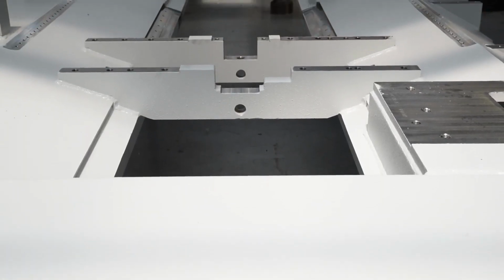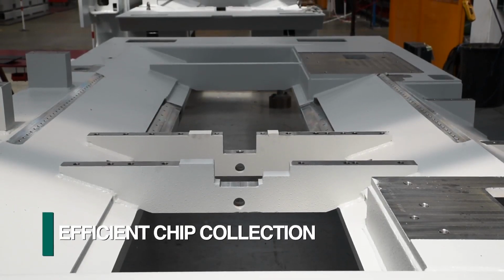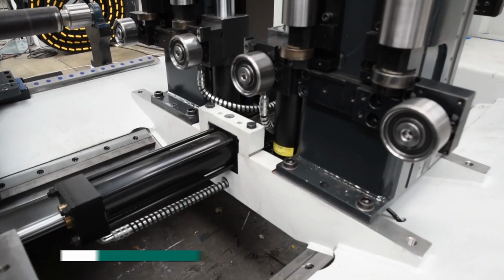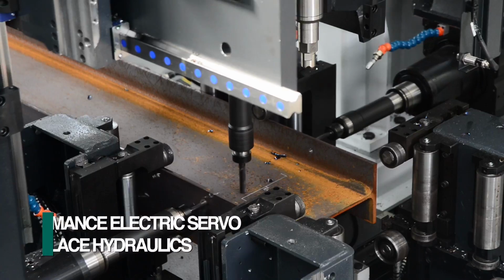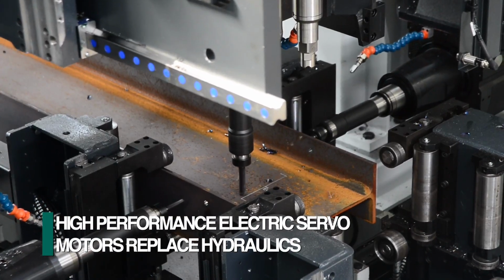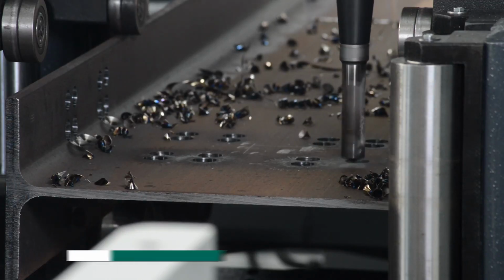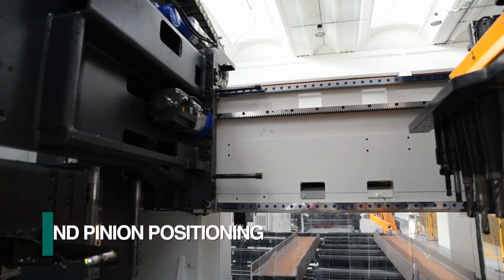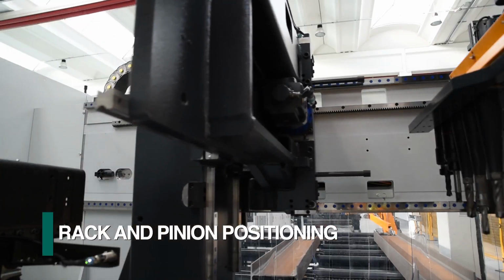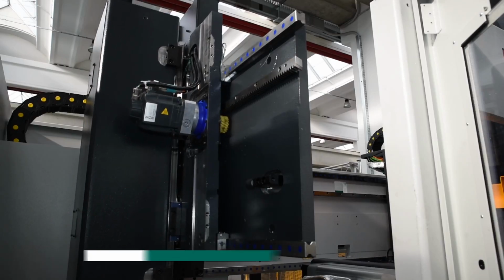Starting from the bottom up, the base is uncluttered and angled like a funnel to direct the flow of drill chips into a conveyor, which does not require a pit. The use of hydraulics is limited to just the material clamping functions. All other axis movements are accomplished with electric servo motors. Understanding the hostile environment of the typical structural steel fabrication facility, ball screws have been eliminated and replaced with more durable rack and pinion designs as another industry first.